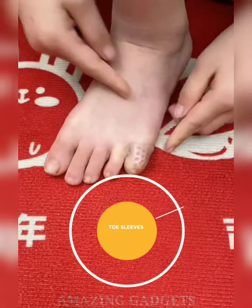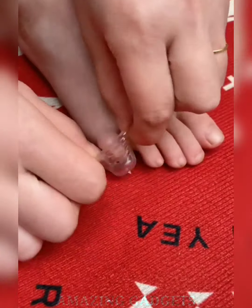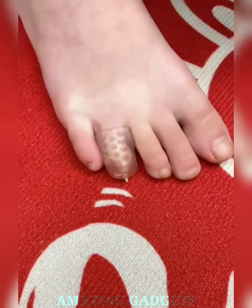Experience the next level of comfort for your toes. Our toe sleeves protector wraps your toes in a cloud-like embrace, providing relief and protection with every step. Don't let discomfort cramp your style.